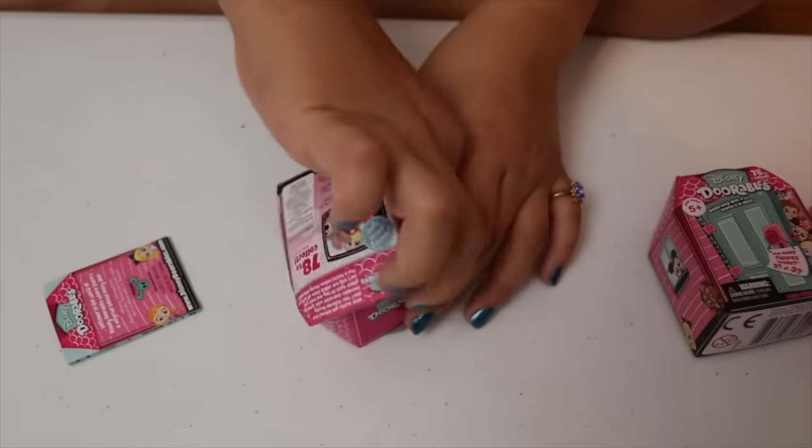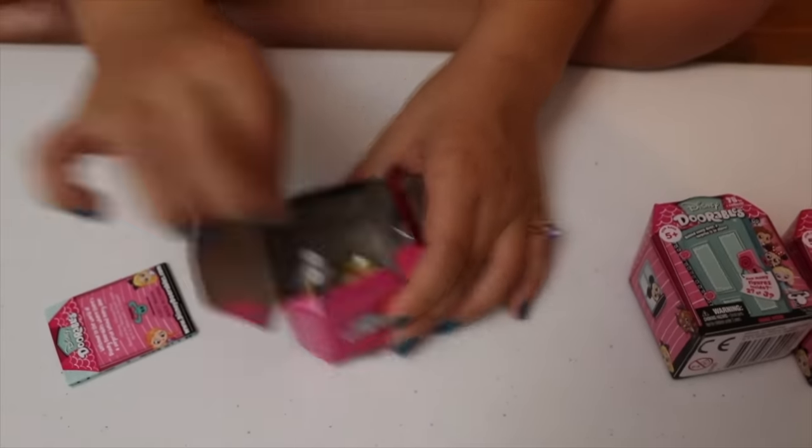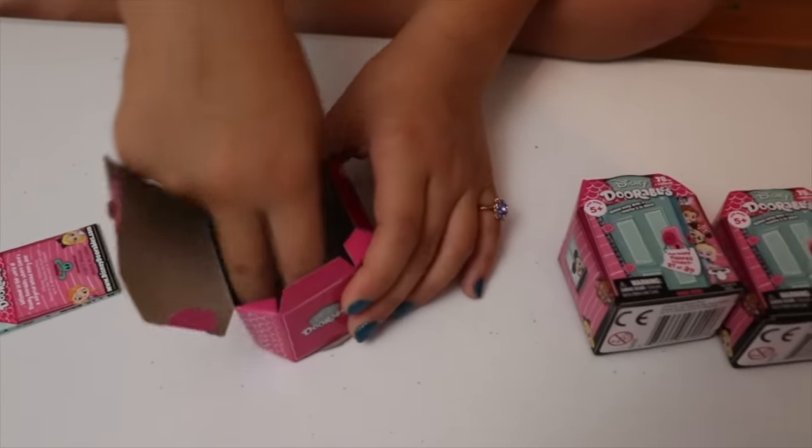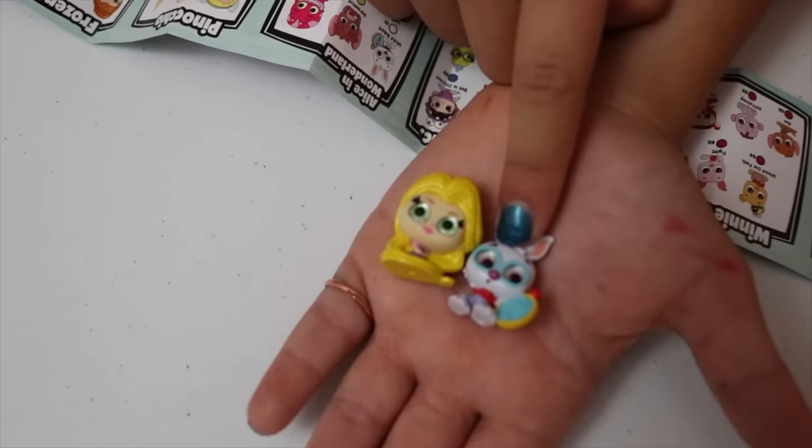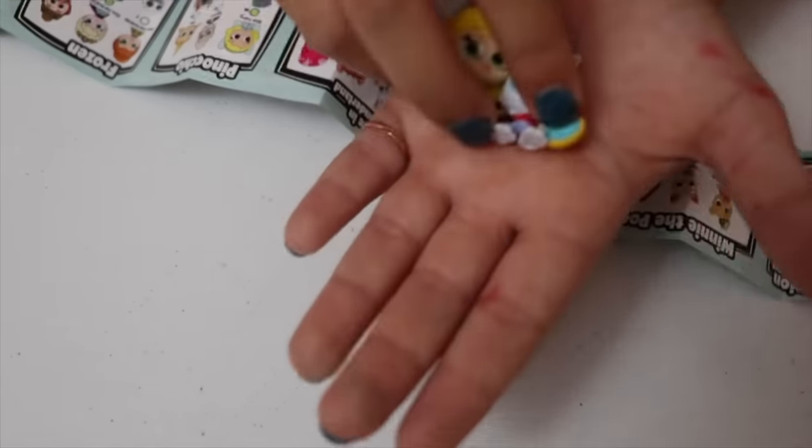Oh, it's Rapunzel! Oh, that's so cute. Well, that works, because you got all the Rapunzel classes. I know. Rapunzel is rare. And the white rabbit is common. Super duper cute. That's the one I wanted, was white rabbit.